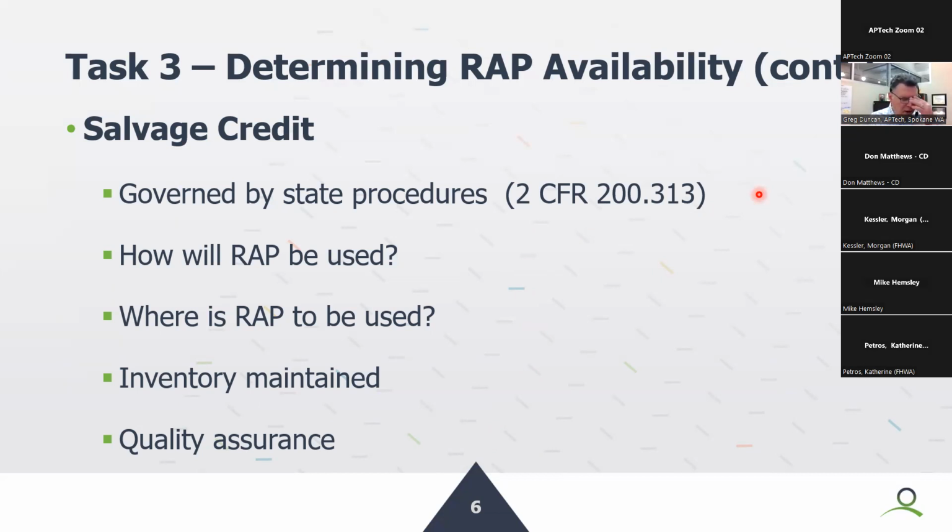And so what we were advised is that the agency is taking a look at how agencies receive those funds, and the 2 CFR 200.313 talks about state procedures and using state procurement procedures as a way to handle those federal funds. And so what we described in talking about, if RAP is milled from a federal aid highway and taken to some storage location, what is the salvage credit that would be due the FHWA from that?